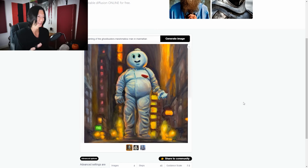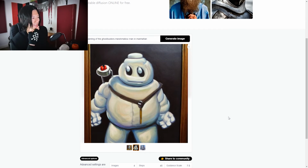It's got enough vague buildings that look like a city at night, and it knows it's supposed to be this giant figure. The basic principles of that thing are in there. That's not bad. Okay, so this is interesting. It's like the Michelin Man or something.